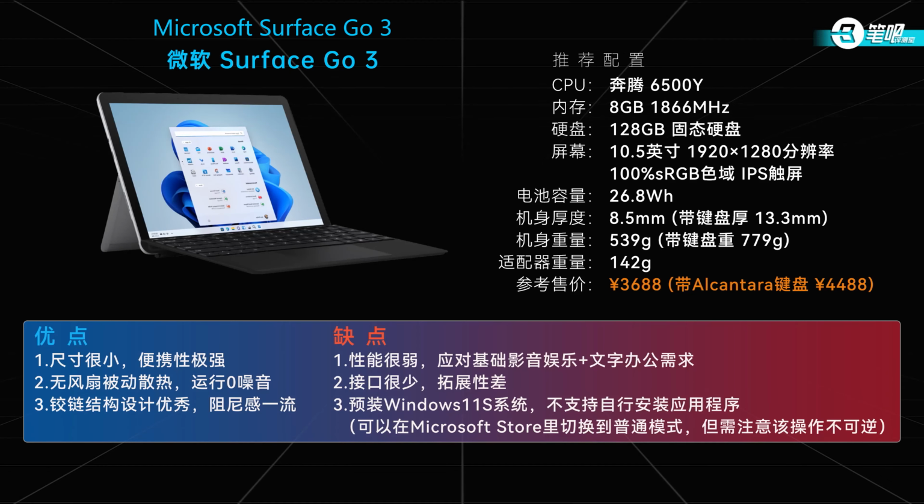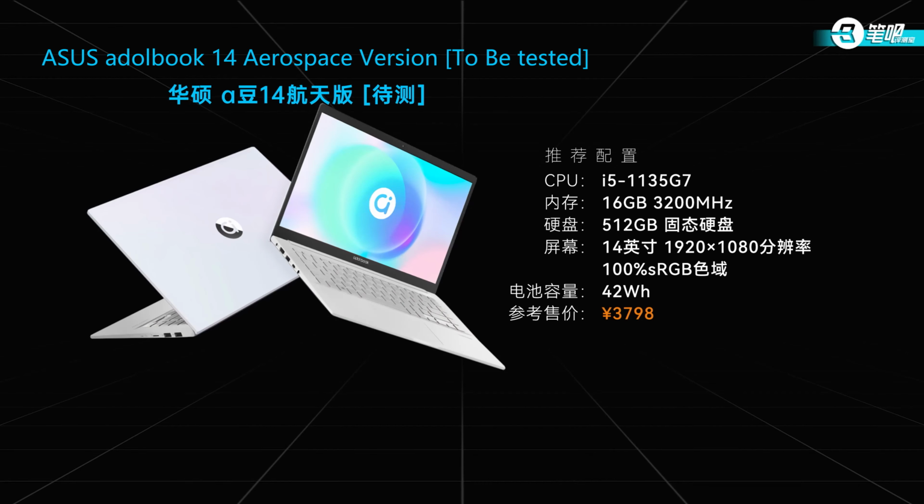Next, an old one. I forgot to test it, but I think it is okay. Asus Ultrabook 14 Aerospace version. Aerospace version. Sounds like fanboy baiting, but it does have good specs. i5 processor, 16GB RAM, 512GB SSD, wide color gamut screen. About $550 on JD.com. Nice price.